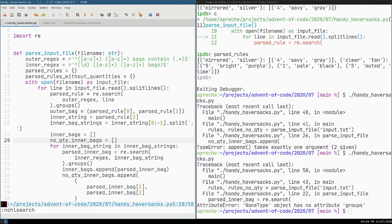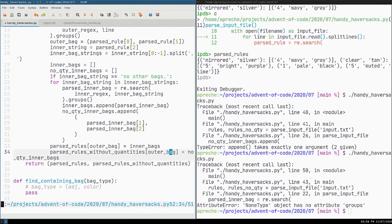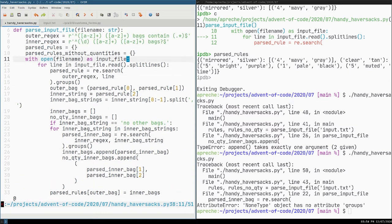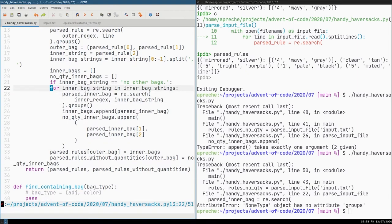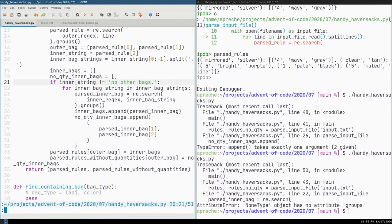So we can just say if inner bag string is equal to no other bags, period, then... if it's equal to, where'd it go? There it is. Then inner bags. No, we can just say if inner is not equal, do all this. Oh, if inner string. There we go.